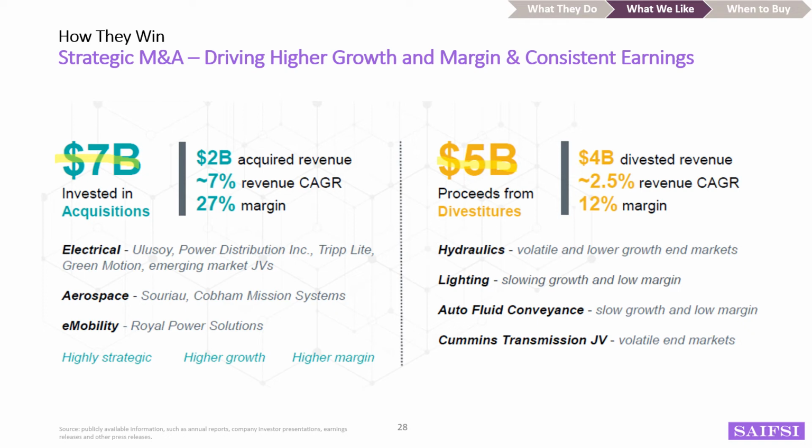lower quality companies. To put it in perspective, the acquisitions they made will generate 7% revenue CAGR versus 2.5% CAGR of the businesses that were sold. And the acquisitions will have 27% operating margin versus 12% margin of the businesses that they sold. And more significantly, these acquisitions will generate $2 billion of revenue, while the divestitures will sacrifice $4 billion of revenue. Now think about when we talked about Eaton's choppy top-line growth in the previous section. As a matter of fact, Eaton is so confident of the higher quality businesses that they acquire, they are willing to sacrifice 20% of their revenue to transform itself.